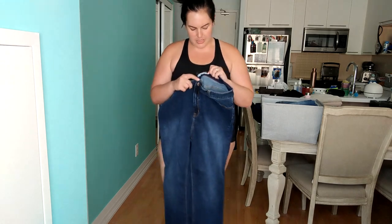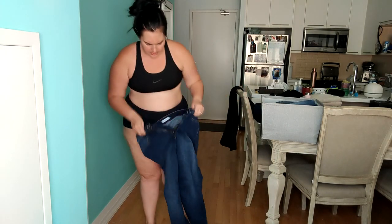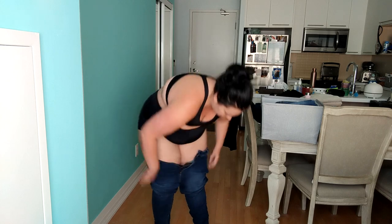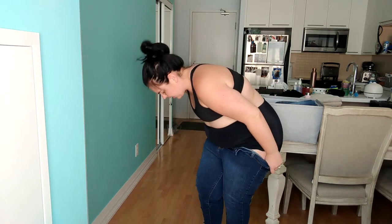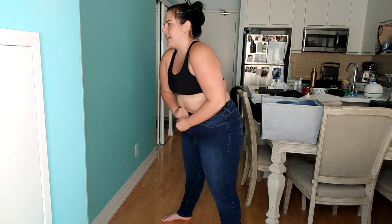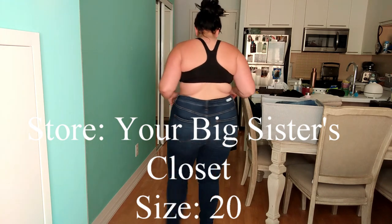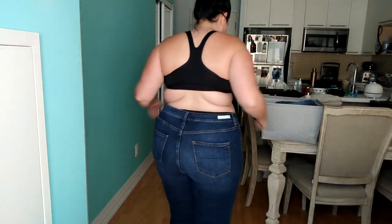These ones are your big sister's closet, size 20. These ones were a little bit of a tighter fit than the 18s. That's why I sized up into a 20. Again, these are mid to high rise. They don't go up quite as high as the Fashion Nova ones. These ones do not have front pockets. They do have back pockets.